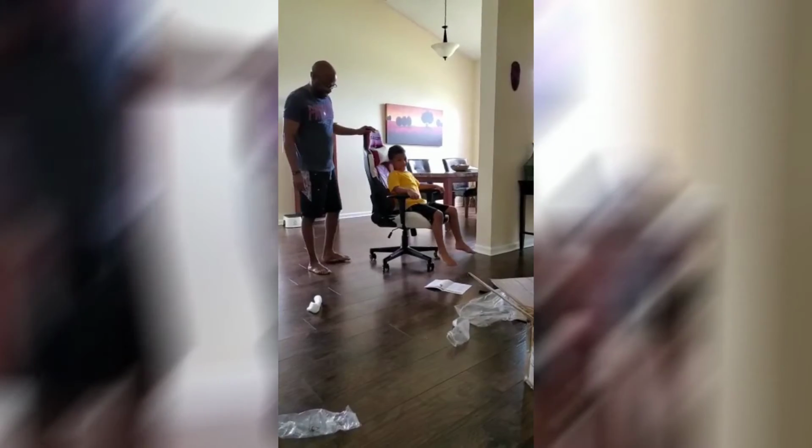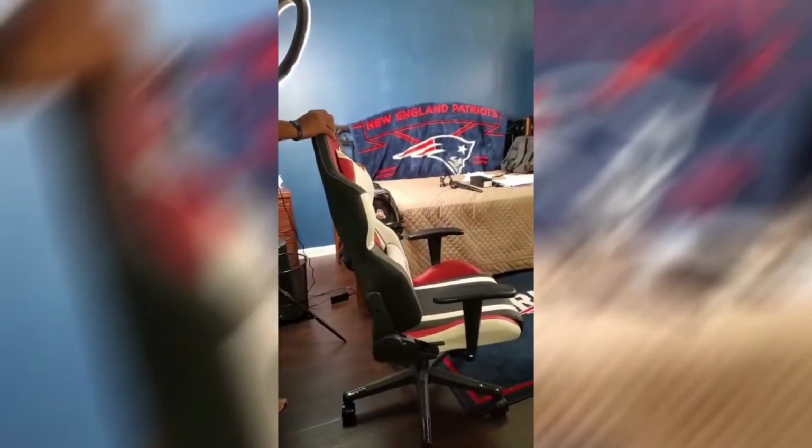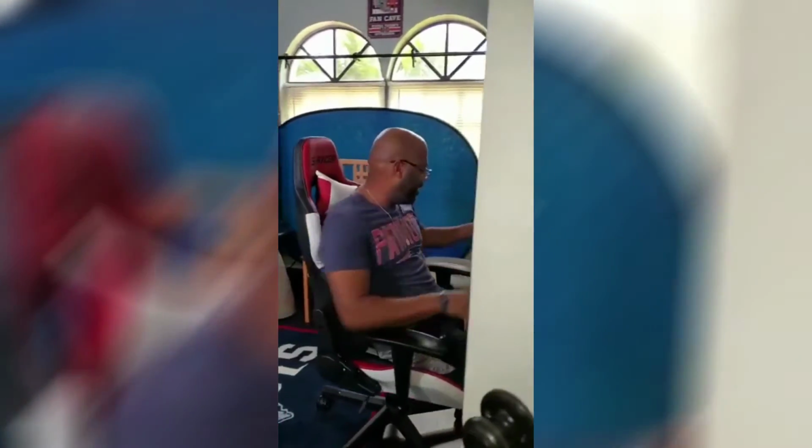We got to see how it looks in the office. Get this, that looks hot already. Get this dumb chair out of here. Oh, yeah. Nice. Oh, there's going to be a lot of work being done up in here. Yeah, buddy. Yeah, got to get the Patriots.